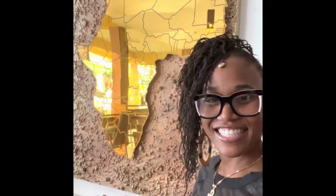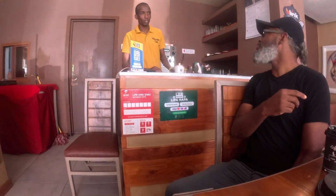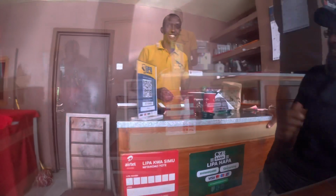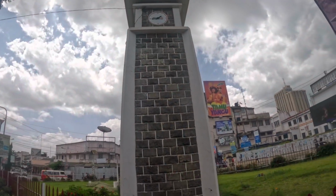So this is a coffee shop that we visited in downtown Arusha. I thought it was a very nice coffee shop. I'll take a tikiti maji, along with the kitty mud. Watermelon. Kilimanjaro block.